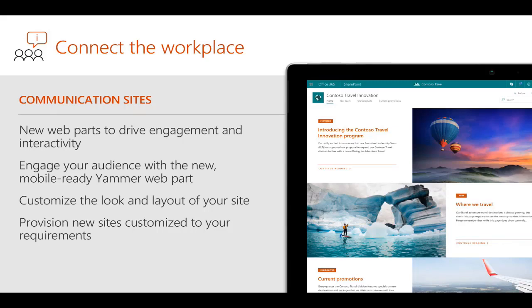They're really great for cross-company campaigns, large monthly or reporting initiatives, product launches, events, a number of different scenarios, depending on the size of your organization and what you're looking to do. And they look great on the web, as you can see from this screenshot, whether you're on a PC or a Mac, but also on a mobile browser, or even in the SharePoint mobile app, which we'll touch on a little bit.